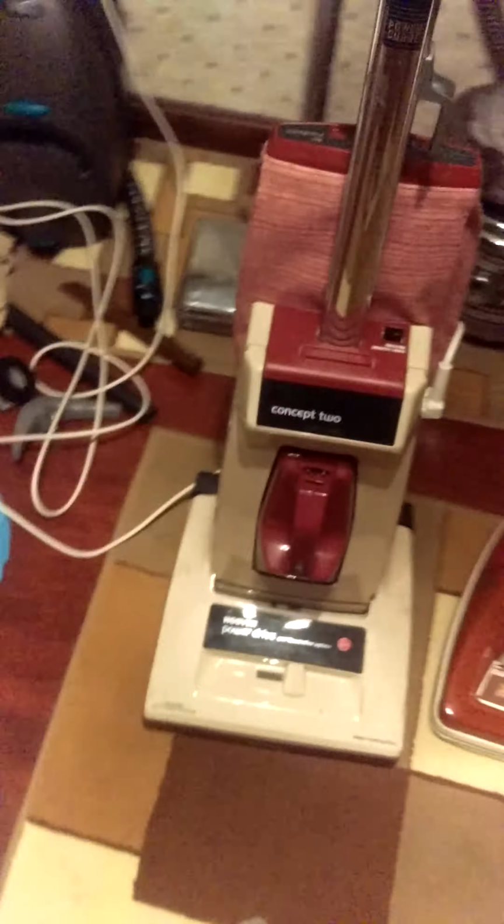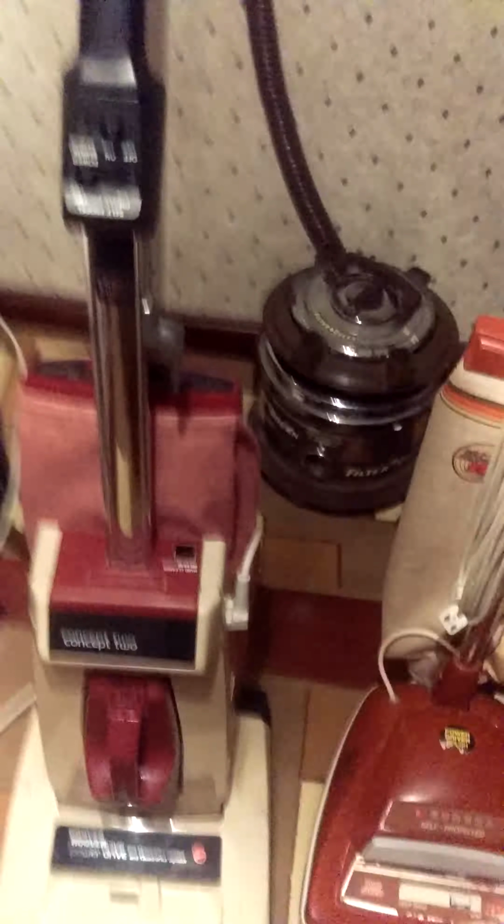And then my least favorite personally, and this kind of surprised me, was actually the Hoover Concept 2. Now this was the last machine I had to get just to try all the major brand self-propelled transmissions, and I really thought, oh, I'll really like the Hoover, but I find it runs a little too fast for me.